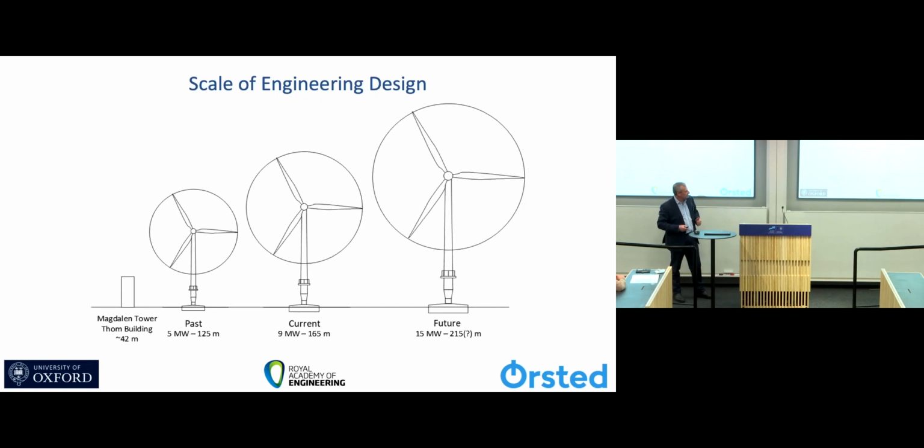The blades, 110 metres long, have to be properly engineered. These structures have to last for 25 years at least, and in the offshore environment, sustain pretty heavy loads from the waves. You can think in the North Sea, in a storm event, you might get a wave that might be 25 metres high. The height of this building is 25 metres. And so that might be an impact that these structures would have to survive.